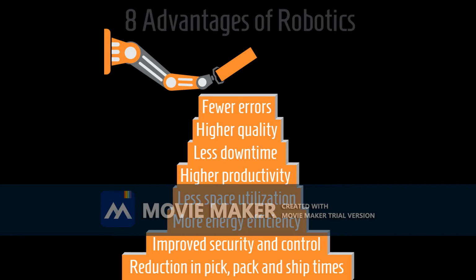Okay, what they mean by fewer errors is that robots, because of their efficiency as well as their accuracy, produce less errors compared to that of humans. Higher quality just means that robots can produce things of higher quality because of their efficiency as well as their accuracy. Less downtime. Robots can work for 24 hours non-stop, which is something that humans cannot do.